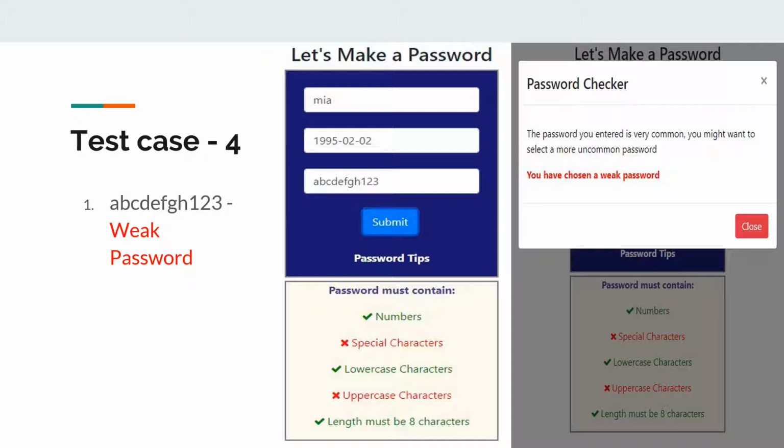Most of us use passwords that are easily hackable by dictionary attacks. So test case 4 discusses such a common password. The user enters ABCDEFGH123 as a password in the password text field. The password guideline states that the password contains numbers, lowercase characters, and the length is greater than 8, but it does not contain any special and uppercase characters. So the password checker gives a prompt that you've entered a password that is very common and you might want to select a more uncommon password, and hence it is considered to be a weak password.